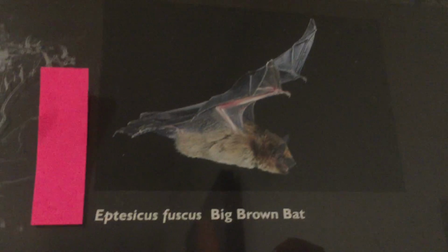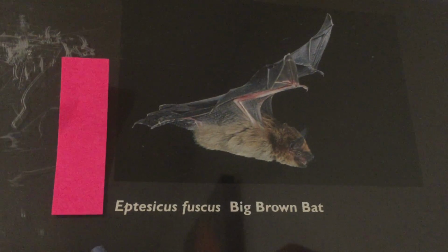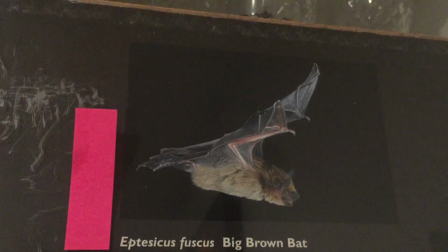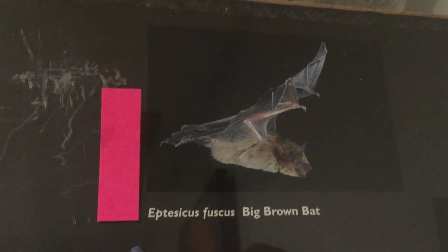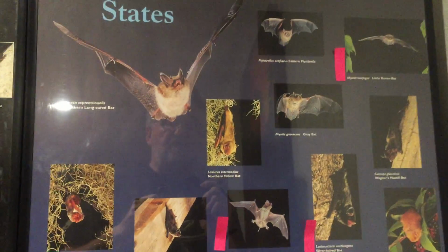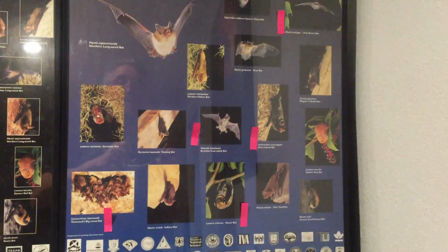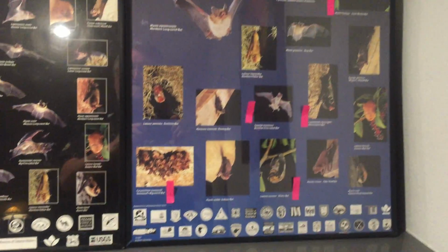This is a flying photo of it. On the other poster, the Western bats, it was a roosting photo. So of the 13 bats that are on your handout, we've got 1, 2, 3, 4, 5, 6 of them that are also on the bats of the Eastern United States.